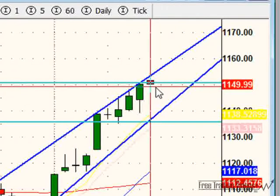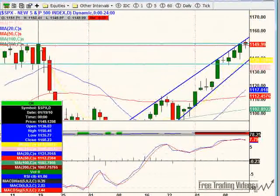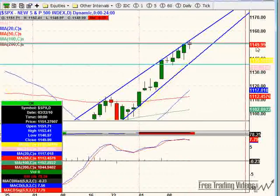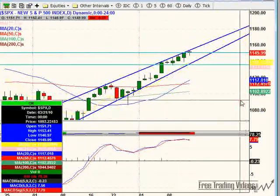And look where we close. We close lower than this resistance line. Right here, resistance. Come over here. We gapped up and then closed down below it. Not overly great. Check this out.